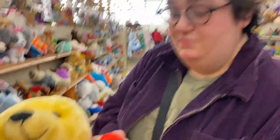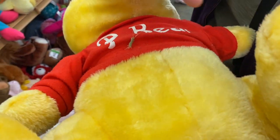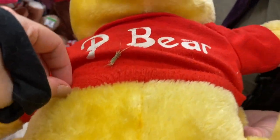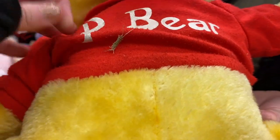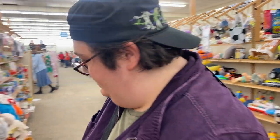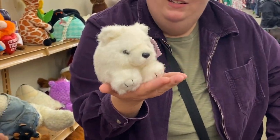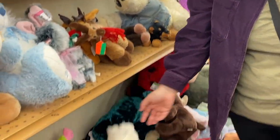Wait, what? It's just a piece of fabric. No, it's not. That, yes, looks like a butt. Don't trigger anyone. I'm triggering myself. Wait, what? Oh my god, it's just a piece of fabric. Oh my god, I feel really silly. But you know what? That looks like a bug. Oh, it's a pumpkin. Yeah, how cute.